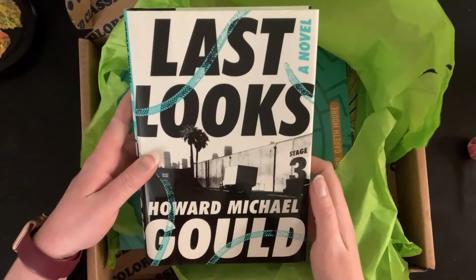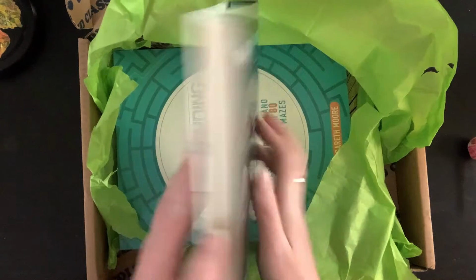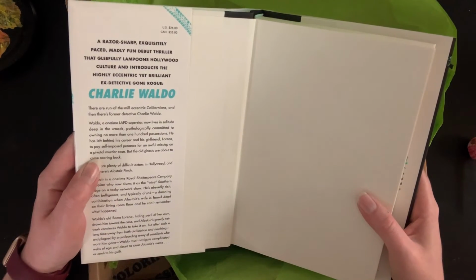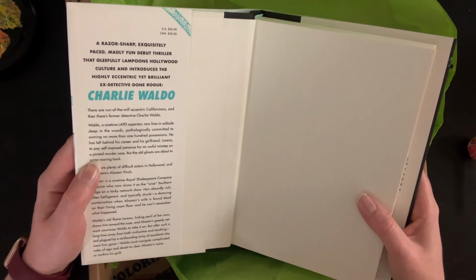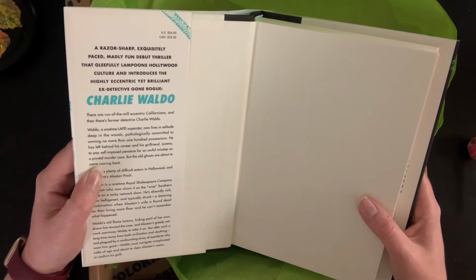So Last Looks, a novel, by Howard Michael Gould. All right, that is all the praise. And then here we go. A razor-sharp, exquisitely paced, madly fun debut thriller that gleefully lampoons Hollywood culture and introduces the highly eccentric yet brilliant ex-detective gone rogue, Charlie Waldo.